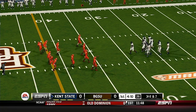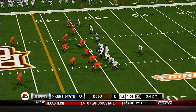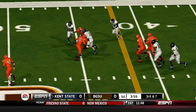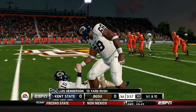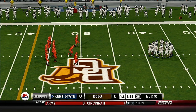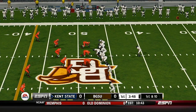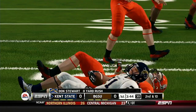From their own 34-yard line, third down. He's scrambling. He's tackled at about the 47-yard line. They'll get the first down. He made the correct decision to tuck it and go. They go with the runner. He's taken down behind the line.